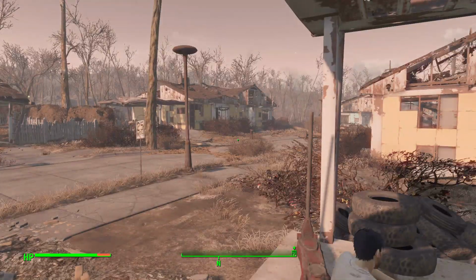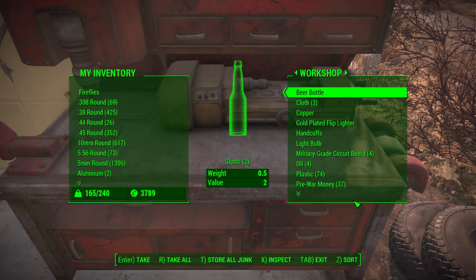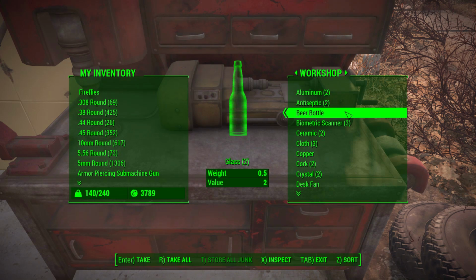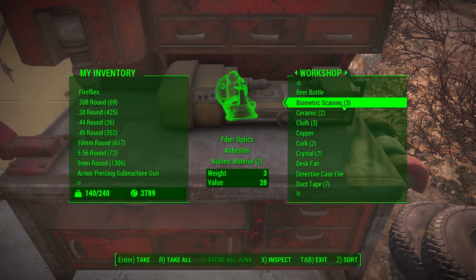Why don't we hear a Brahmin? No, probably a caravan. Okay, let's transfer. Throw all of our crap over there. Oh god, yeah, we're going to need it too. Oh boy, we just have one. All right, okay, so yeah, we're going to have to go through things.